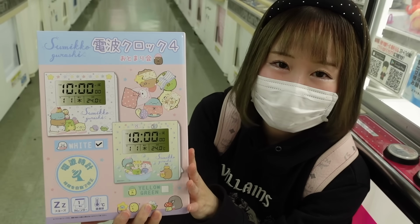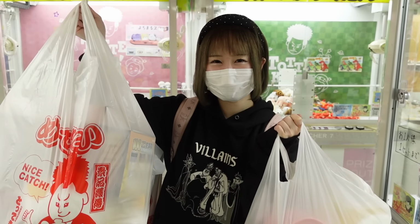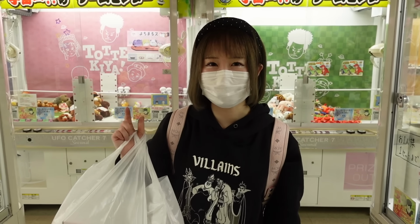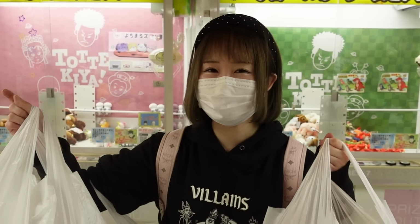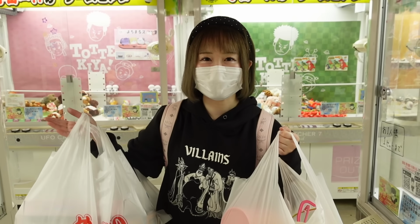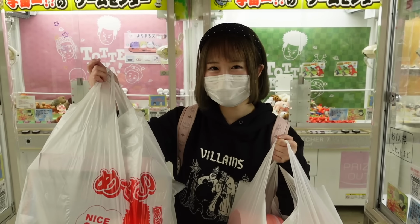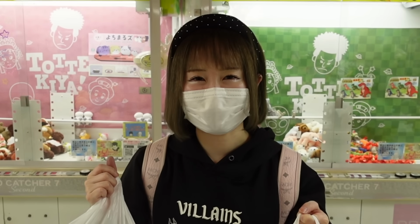It's a Sumikko Gurashi cloth. I'll show you guys more later. And we're done with our challenge. So $300 three color challenge, I would say it's a win. I mean, I wasn't doing too well at the beginning, but at the end, I think it turned out to be a success. I had so much fun. I got so much stuff. Let's go back home to see what I got.